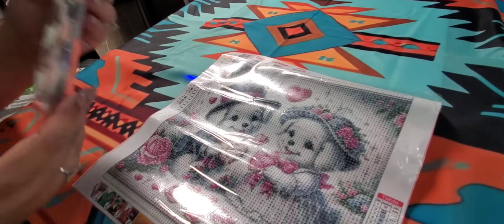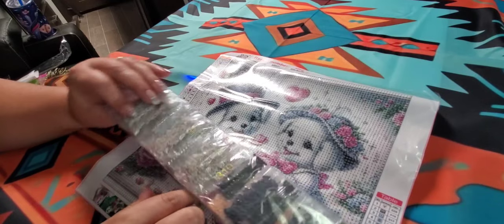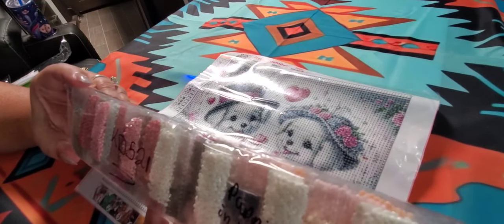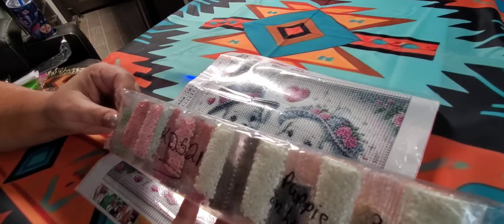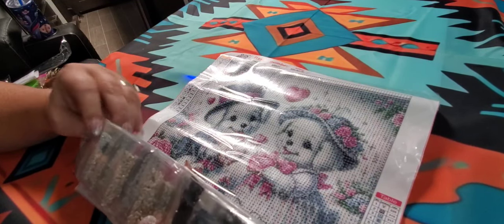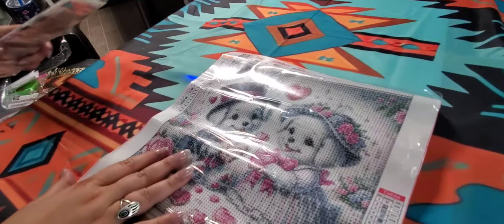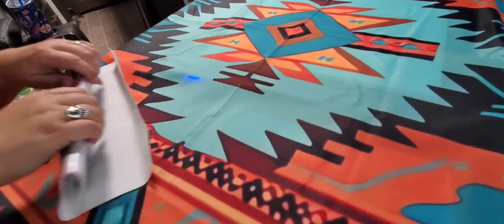And then this one here, I ended up having to write on these packages because there was no label on these diamonds at all. These ones come in the little packages here, but that's okay. Well, it's got a piece of fuzz in it. That's all right. And that's the colors there. Really, really nice colors. Lots of pinks, some greens, and then the darker colors on this side. So hopefully you can see those. And again, that was $3.14, and it's a 30 by 30, and just adorbs.